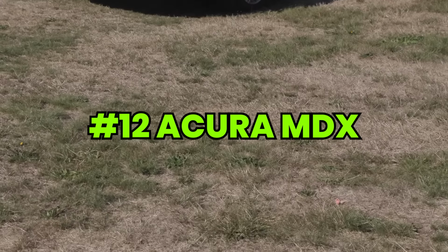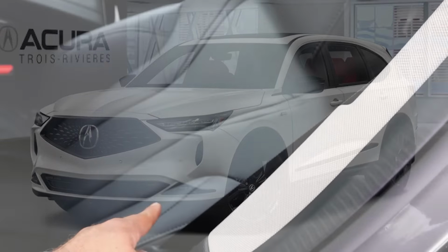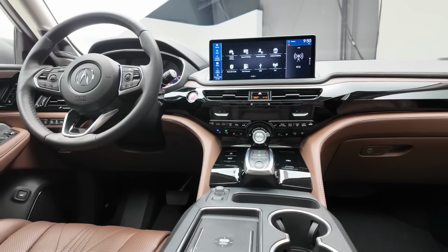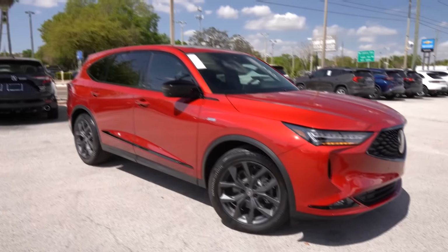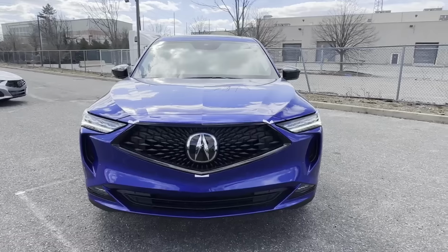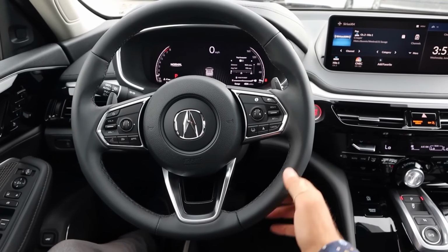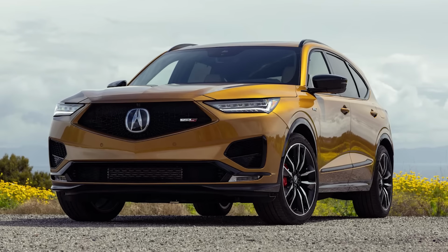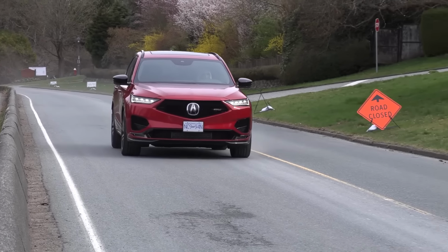Number 12. Acura MDX, Best Luxury for the Money. The Acura MDX is a low-key luxury SUV that your friends might not know much about, but that's their fault, not yours. The Acura MDX should be high on your list as a luxury 3-row SUV in 2024, thanks to its sporty handling, spacious interior, and comfortable ride. But on top of all these, it comes at a lower price point than many of its rivals, offering similar features for less money. Unlike some other SUVs in its class, the MDX's third-row seat is quite roomy, making it a comfortable spot for adults on shorter trips.